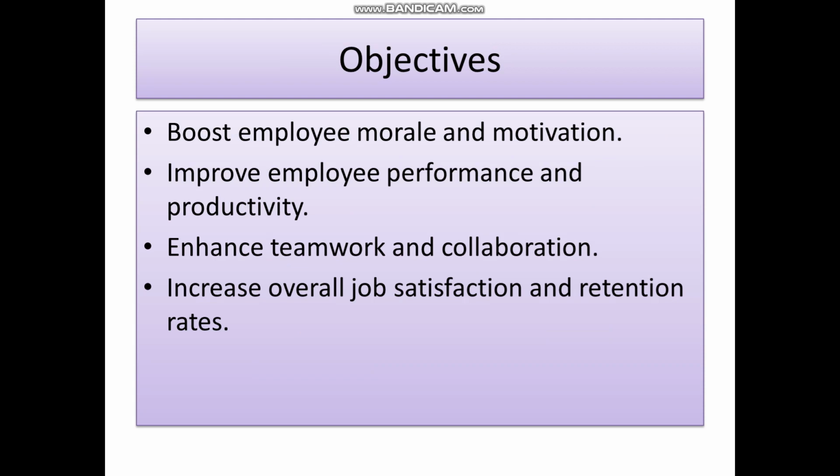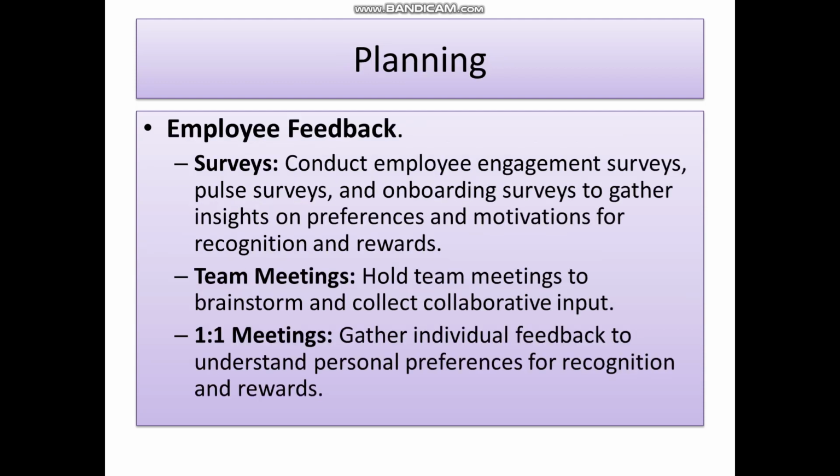Of course, when an employee is motivated enough, there is a direct bearing on the productivity, and once the productivity goes up, then naturally teamwork and collaboration get enhanced, and that in turn results in an overall job satisfaction and better retention rates.